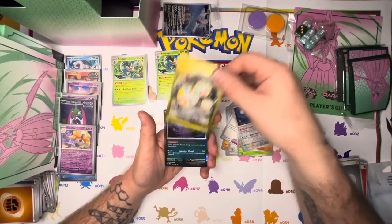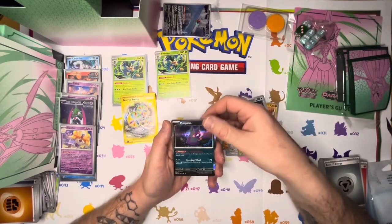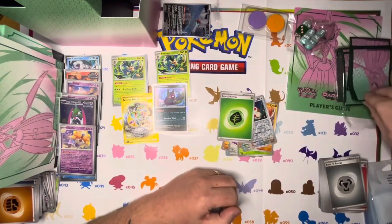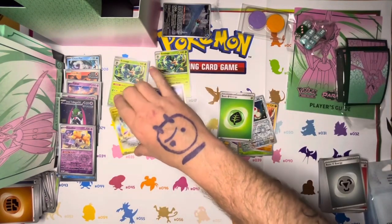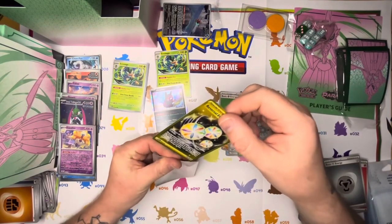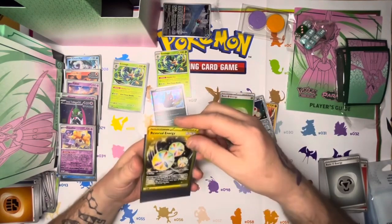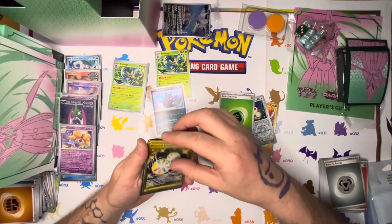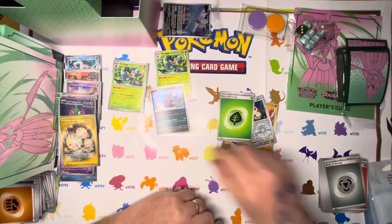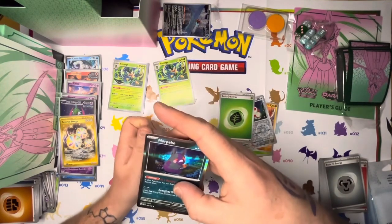Oh, sorry, I'm not going to swear, but oh my god, that's amazing. Mopeko, I like as well. And we let down this Genji. Two cards that are amazing there. Oh my god. Look at that. Well, that was worth the hunt. A Mopeko, I like Mopeko, it's cool.